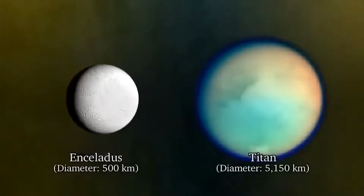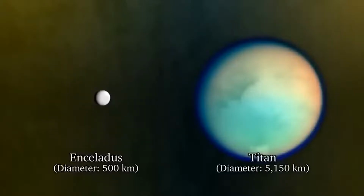That is 1/10 of Titan's diameter. Saturn's other satellites are also small, with weak gravitational fields. So even if they've been similarly impacted, they haven't been able to hold on to any atmosphere.